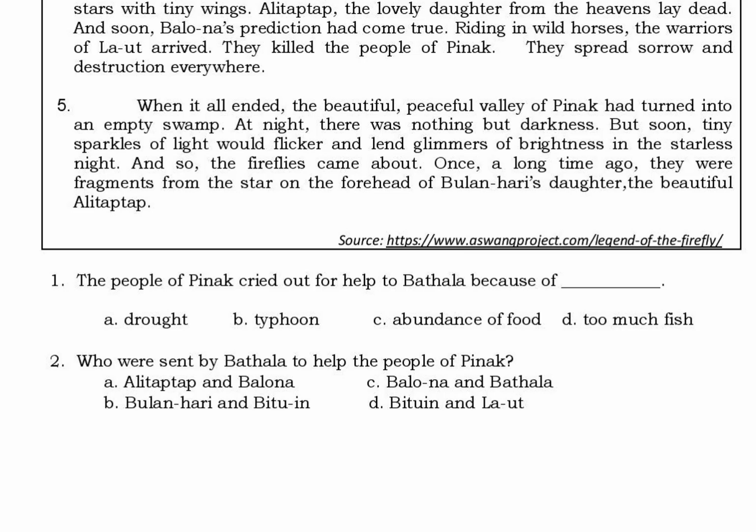Number 2. Who were sent by Bathala to help the people of Pinoc? Letter A. Alitaptap and Baluna. Letter B. Bulanhari and Bitoin. Letter C. Baluna and Bathala. Letter D. Bituin and Laut. What is your answer?